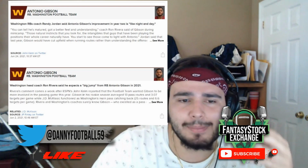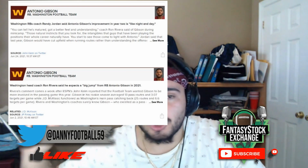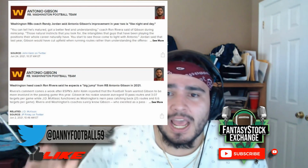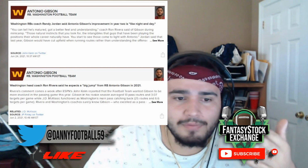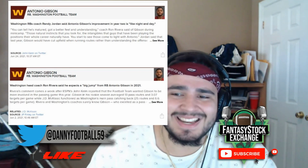You guys can see the reports are absolutely glowing out of camp. Washington running backs coach Randy Gregory said that Antonio Gibson's improvement from year one to year two is like night and day. And you can tell he's matured and got a better feel and understanding of the running back position. And Washington football team head coach Ron Rivera himself has said he expects a big jump from Antonio Gibson in 2021.